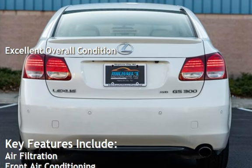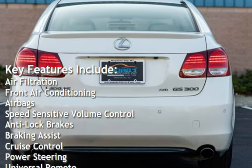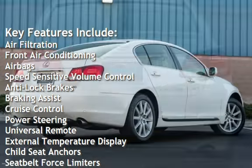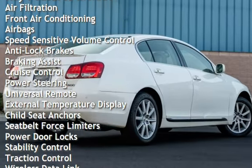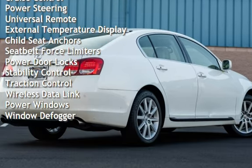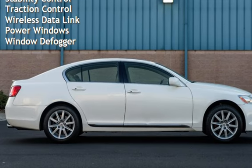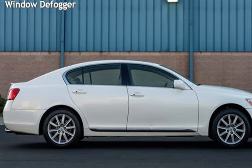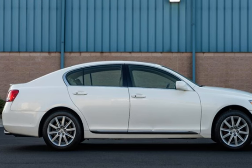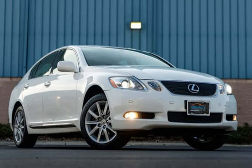Key features include air filtration, front air conditioning, airbags, speed-sensitive volume control, anti-lock brakes, braking assist, cruise control, power steering, universal remote, external temperature display, child seat anchors, seat belt force limiters, power door locks, stability control, traction control, wireless data link, power windows, and window defogger.